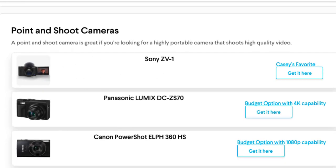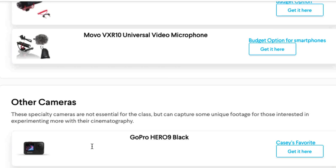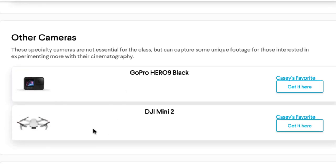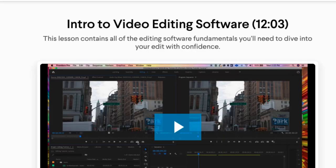Again, I didn't use any of these for my class, whatever. And then there's some advanced gear here. And if you really want to get into it, different microphones and stuff like that, GoPro and lenses and everything. But like I said, you don't need that if you don't have all this stuff. You don't really need it, but I just use my phone for it.